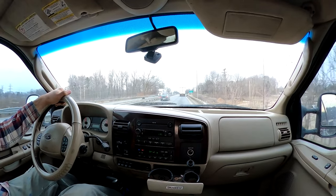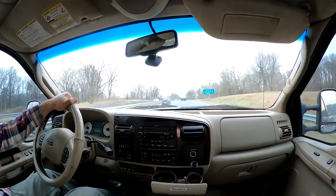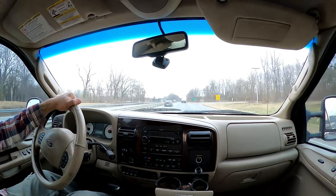Getting some new tires on this truck was a huge improvement in the ride quality, but something in the front end is still very loose and I still have the death wobble. So let me show you what the death wobble is.